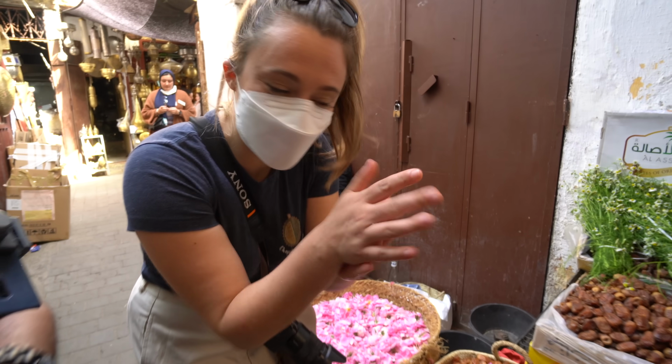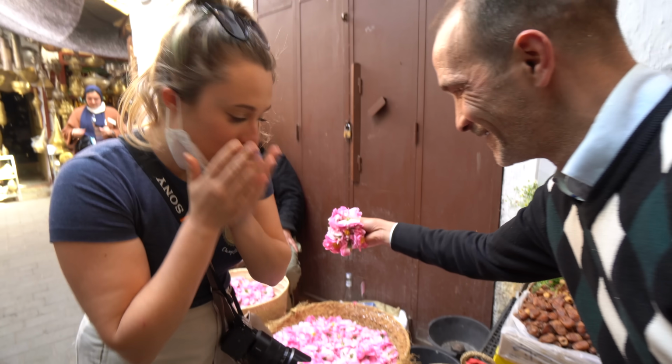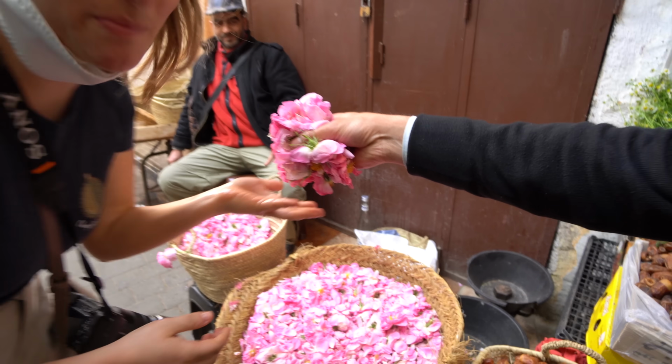This is real rosewater. Oh wow. Smells beautiful.